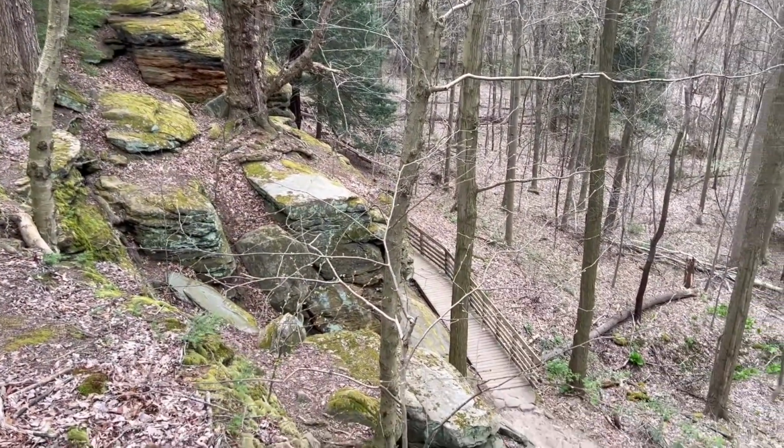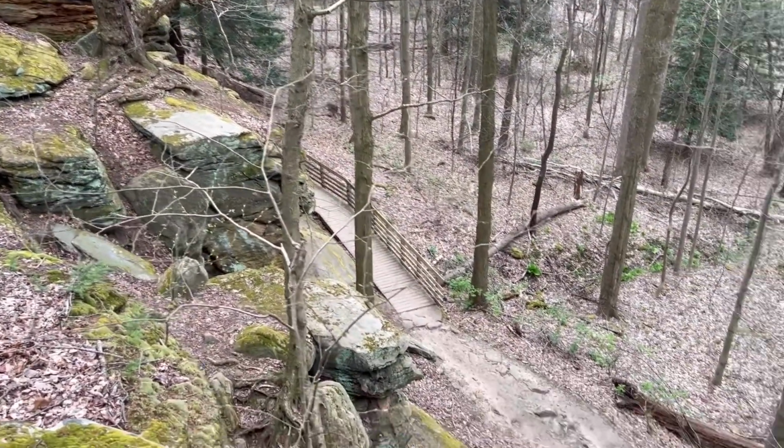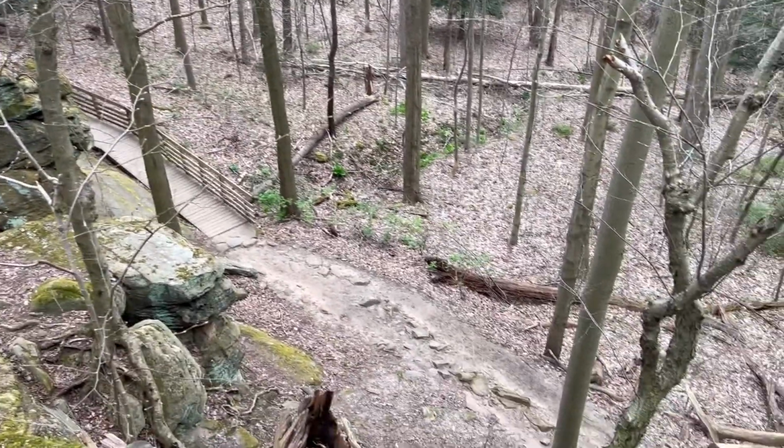Part of the trail down below the overlook. Well, I can see why this is such a popular place. It's a really nice trail, some beautiful overlooks, the amenities, the picnic tables spread out along the trail here. This is really nice. I'm totally impressed with this. I definitely would recommend coming to this area of Cuyahoga Valley if you're in the area here.